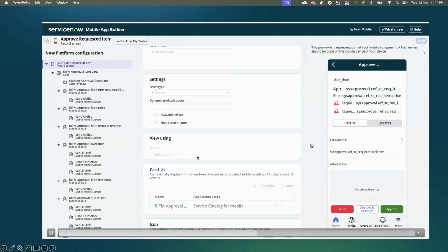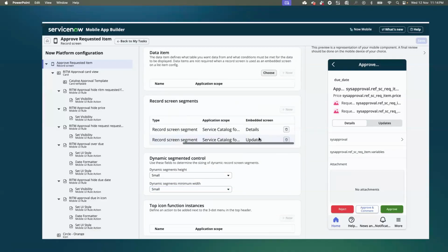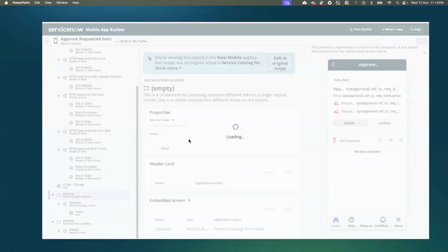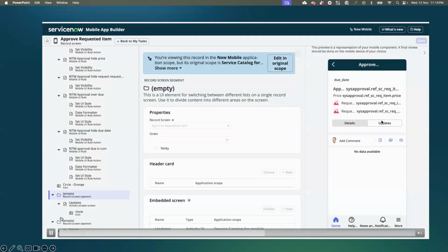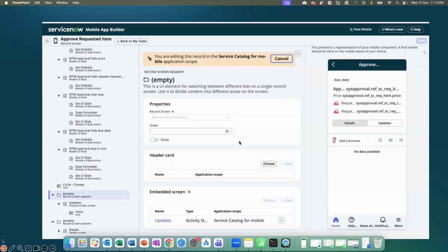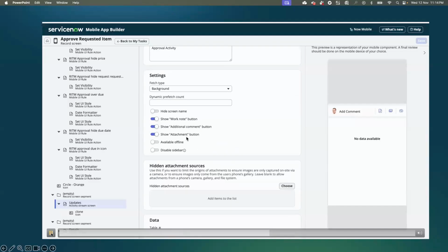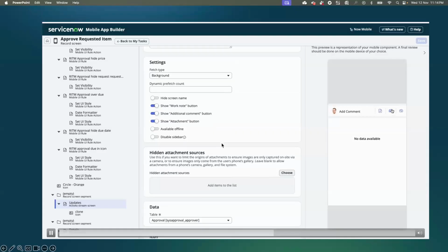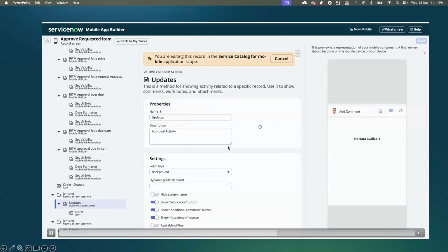Similarly, if I go to the updates tab, the update segment, you can add details even in your updates as well. For updates, you get a few capabilities out of the box already without any configuration. Once I edit this, there are some toggles available for you to take some actions. There is one for work note, one for additional comment, and one for the attachment button, but your images and camera would come natively as a part of this details segment that you will select.